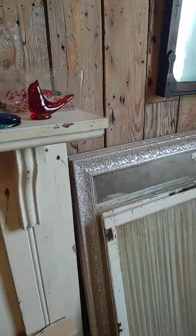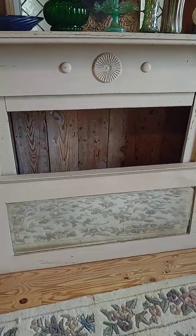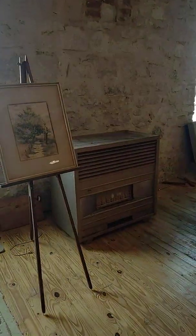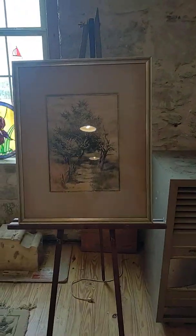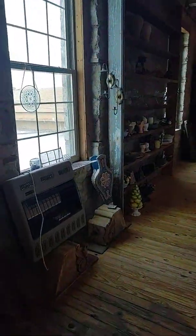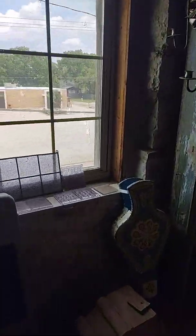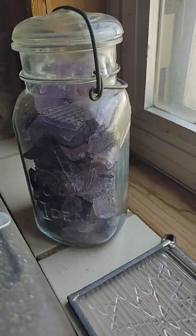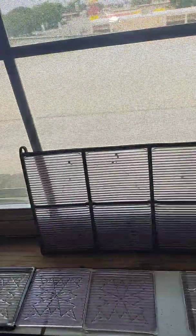Alright. A mantle that goes on top of it. I think she was going to put in a fireplace in the middle of the room here, but she ended up putting in a bookshelf. This is a nice piece of art that is signed 1887. Isn't that amazing? Some magnesium glass. She has a jar full of, there's some broken pieces there.